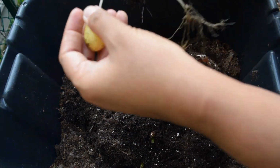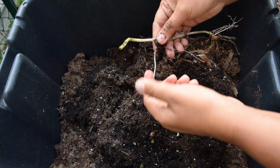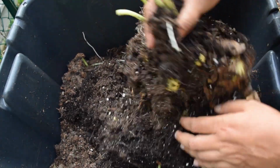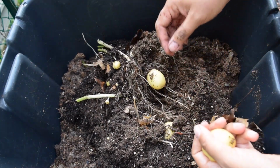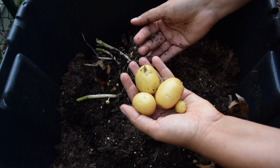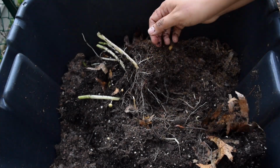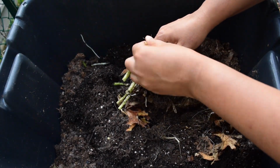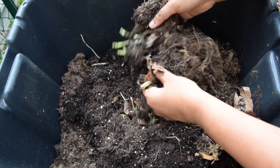Here's another one. So these are the ones that are connected to the healthy stems, and were still growing. It seems like the ones that were affected were the ones that were attached to the stems that had died out. But I'm seeing a lot of small and medium-sized potatoes. There's another one. And these small potatoes are actually delicious, because they're small, they're tender.